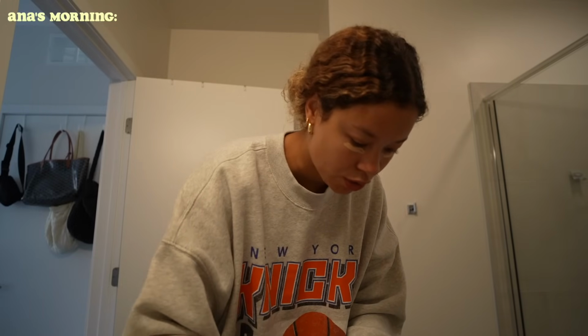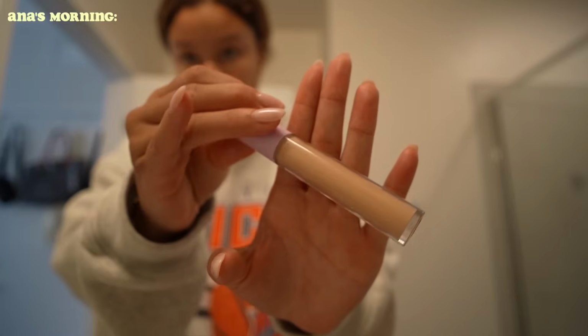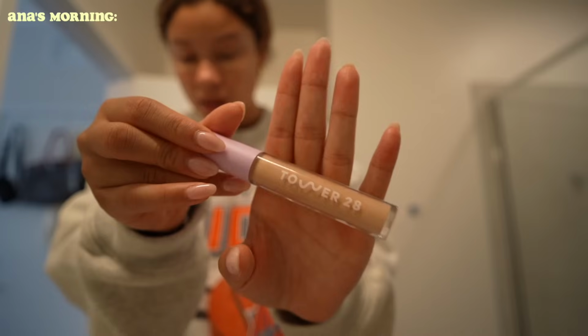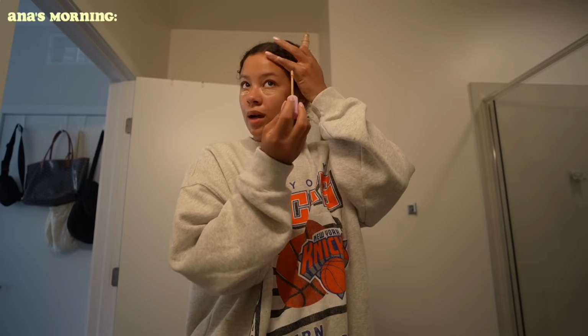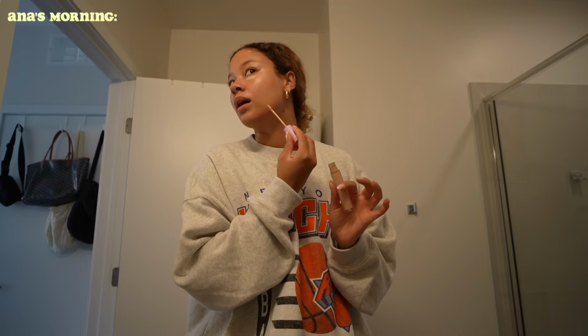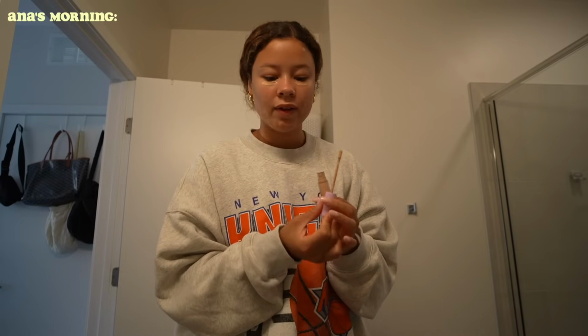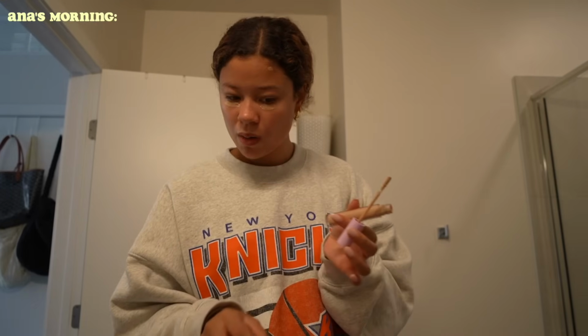But let me actually show you guys this. Where is it? There we go. The Tower 28 concealers are actually really good. They did send this to me to try, but I'm loving it. Like, I feel like, what shade do I have? NoHo? Literally did their shade match thing online, and this is perfect.